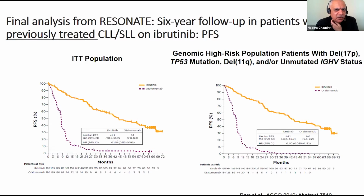The RESONATE trial with 6-year follow-up was published, and this showed that targeted therapy did have an advantage over the monoclonal antibody as far as progression-free survival was concerned, and that was even sustained in patients who had a high-risk population. In this case, for relapsed refractory disease, he did not have any of those high-risk genomic factors except 13q, which is not high risk. So one can still use this because the patient's response to FCR, or ability to maintain a remission with FCR, was suboptimal or poor.